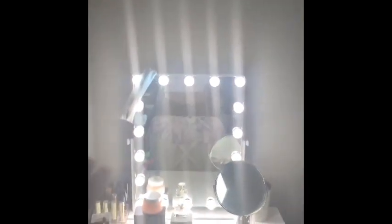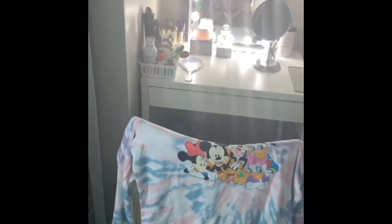But I want to do a shelf here and then shelves over here for my hair stuff, because there's this gap right here and my hair stuff is just on the floor. But I think this is good progress.